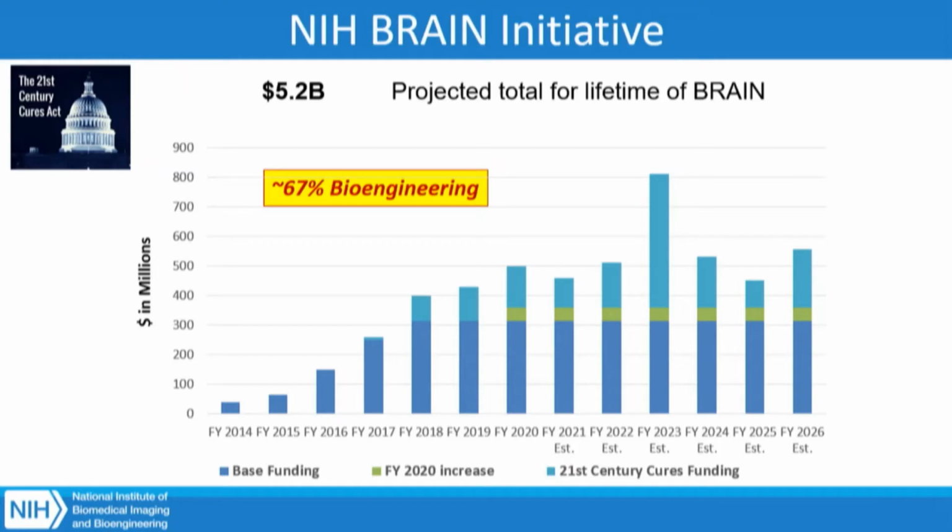We're only about 5 years in, but overall this is projected to be a $5.2 billion effort, assuming that the projected funding actually does come through from Congress. And looking at what those dollars are funding, it was kind of startling to see that 60% of those dollars are going to bioengineering research, new development of new technologies, new imaging modalities, new ways to stimulate the nervous system, new ways to read out activity of the nervous system.